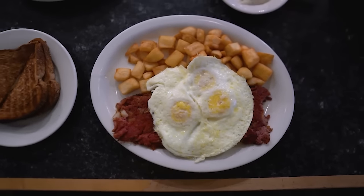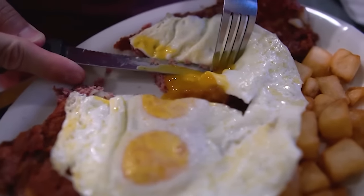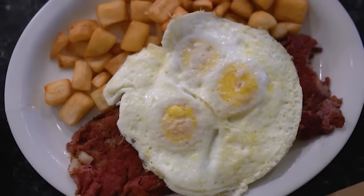Wow, that is some excellent corned beef hash, babe. It's very minced, almost fine, kind of smooth. But the flavor of the corned beef just jumps out at you. And combined with that runny yolk from the egg, that's perfect. I definitely want to try some hot sauce on it, though. I love a little spice to it. It's not hot when it comes out, but I think a little spice might add a little added dimension to it.